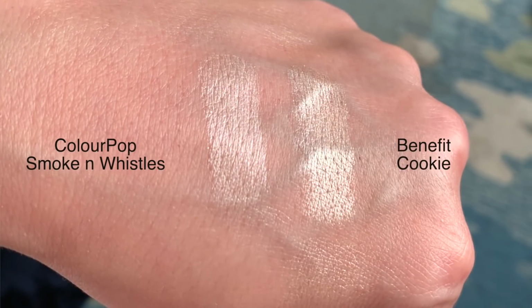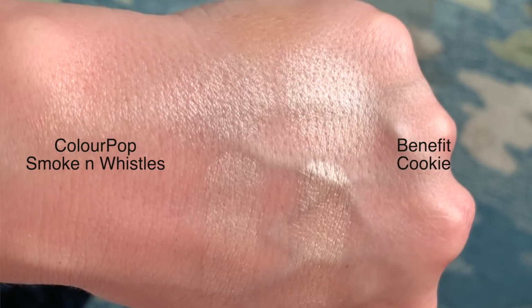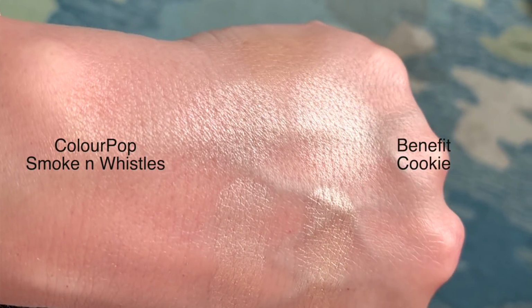Now, I don't know if ColourPop is shipping right now, but this was available at Ulta, so I'll link it wherever I can down below. Again, they look totally different in the pan, but I have one on one cheek, which I don't know if you can tell in this lighting, and I have one on the other. You cannot see a color difference at all.